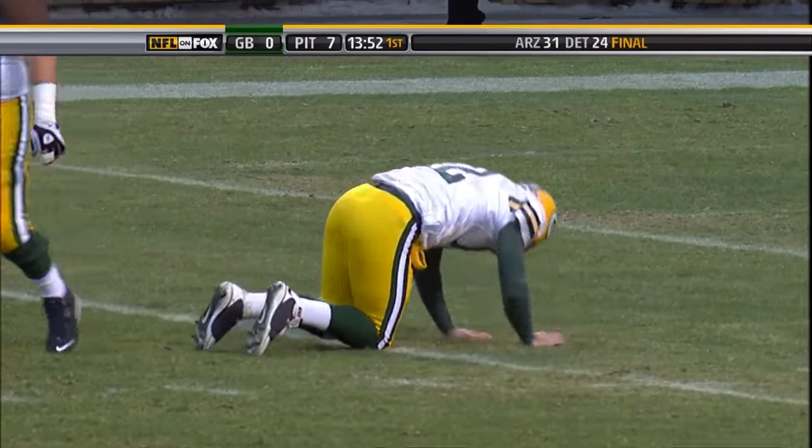Well, why not? Packers this season 2 for 4 on 2-point tries. They've gone to Jennings twice. This one is complete to Jackson. And it's a 36-30 score. And now if the Steelers get into the end zone, everything would be riding on an extra point.